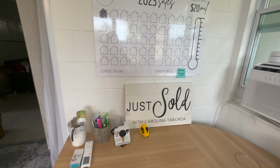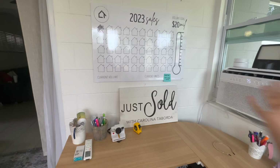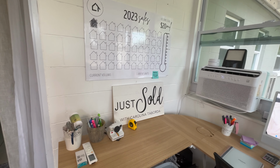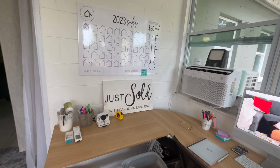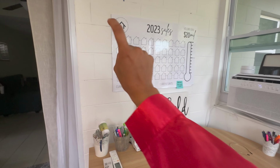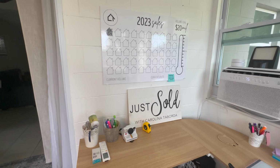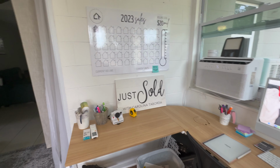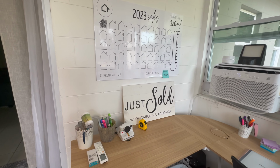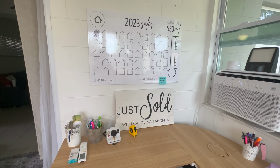And then this is my sales board. There's a very common trend around here in this office. I'm just very visual. I like to see things. I like to know where I'm at with things. So my goal is to do 20 million this year. I have one closing that has already happened, and I have 49 more to go. So if you know of anybody that is thinking about buying or selling or is relocating into Central Florida, please keep me in mind. Your referrals are the lifeline of my business.